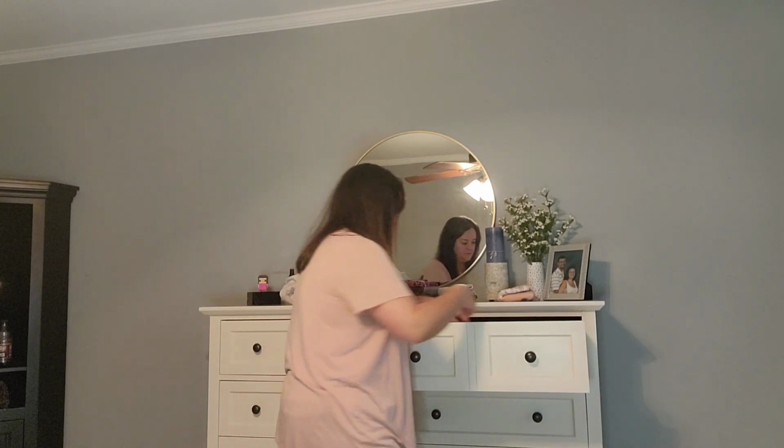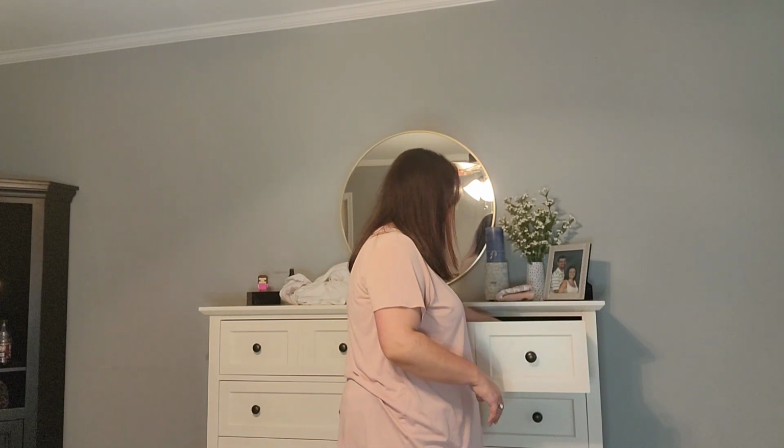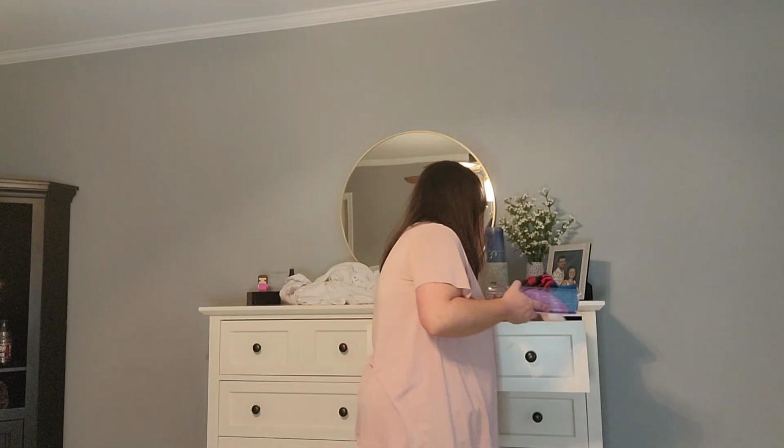I know that there's multiple bras in here that I don't wear, so I'm gonna go through those real quick. It is abundantly clear that I need to go bra shopping. I have like three left that I actually wear. But if they're not comfortable, I'm not putting it on. So they're gone. My daughters may try them on and see. All right.